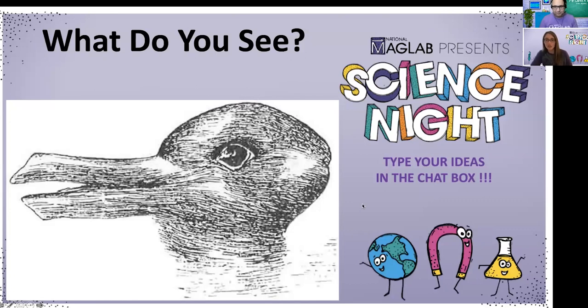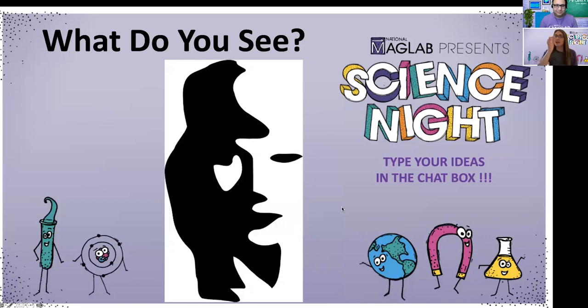All right, let's try this again and check out this one. What do you guys see? What do you guys see in this picture? Also a lot going on, black and white. What do you guys see there? That's one of my favorites because it is so tricky. I don't want to say again. I don't want to tell them what I see or what they see.